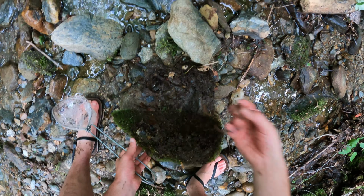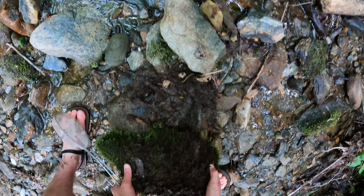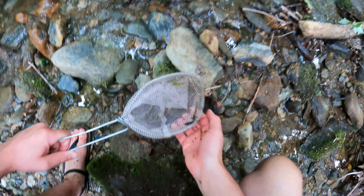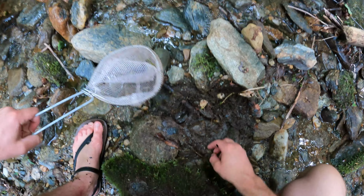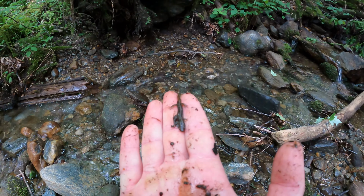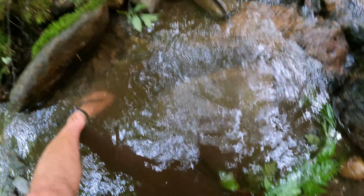All right, so this one had a nice worm in it. Beautiful looking worm, but they also had a little two line salamander. These things are always pretty fast. So there is a two line salamander population up here too in these little headwater streams. Look at that. Kind of a drab looking one, but they can get colored up nice and yellow, but still a nice little two line. Pretty salamander. They like the streams. They like this little flowing water.